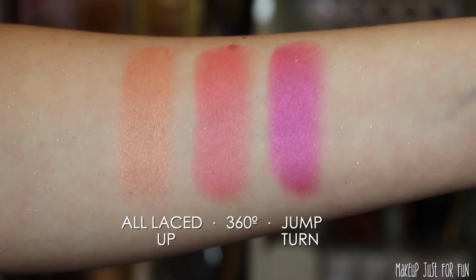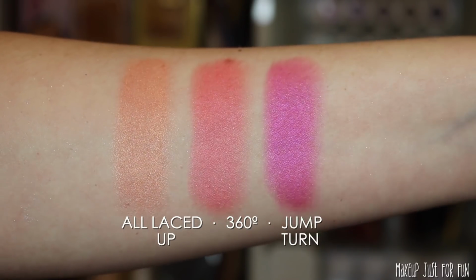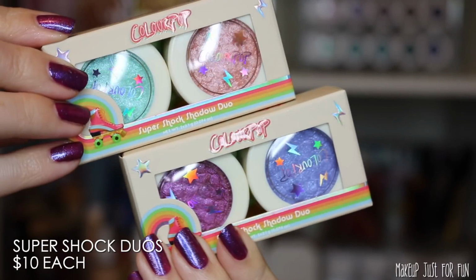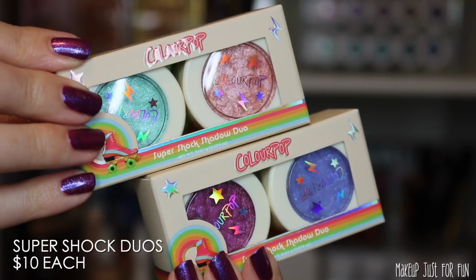All of these have a pearlized finish, so they add a little sheen without adding any glitter or sparkle to the cheeks. Love them, love them. Among my top picks for this collection, alongside the Super Shock shadows. These are going to come in duos for $10 a piece. I love all things Super Shock.